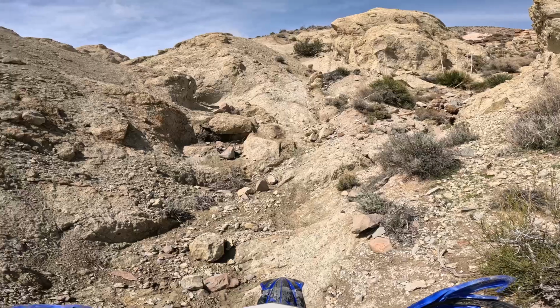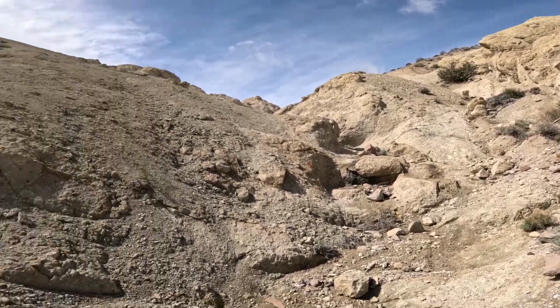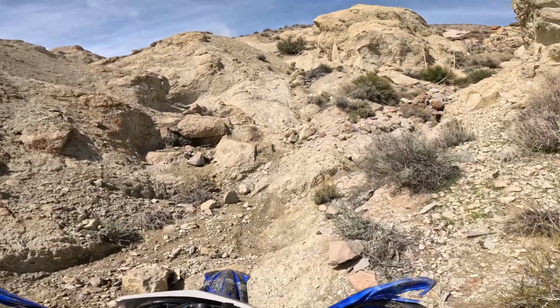That counts, I know. That's all that matters. When the bike makes it, that's what counts. It's not the person, it's the bike that's got to make the obstacle.